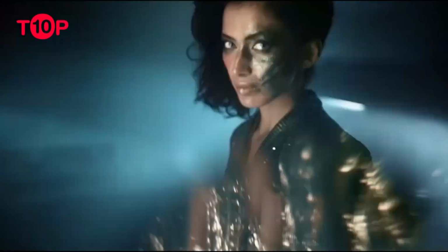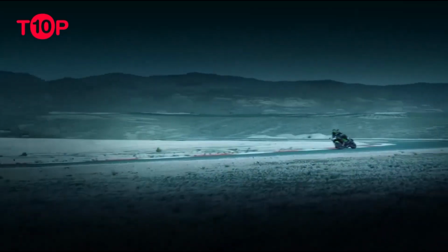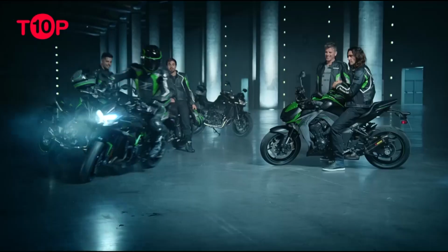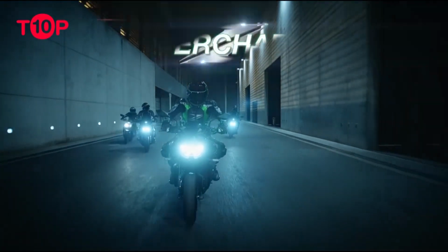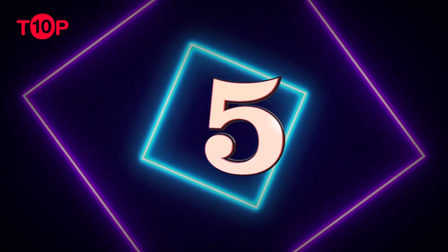Power and torque are similar, although the Z H2 delivers both at lower revs: 197 horsepower at 11,000 RPM and 100 pound-feet at 8,500, compared to 200 horsepower at 12,500 RPM and 98 pound-feet at 10,500 RPM. 5. Triumph Speed Triple 1200 RS.